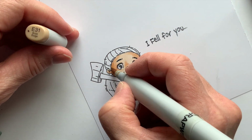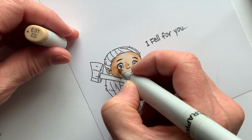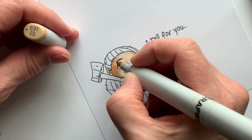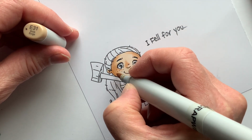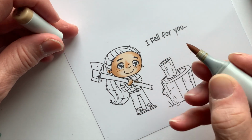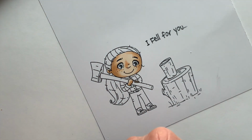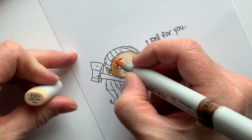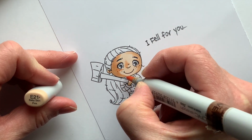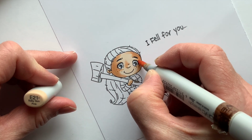And then E31, that was an E21. I'm not sure if I said that now. E31, smaller amounts. I should have tried this nose first because I'm looking at that and I'm not liking that as much. I should have tested that out on a practice run. I did not add any of the E31 there. The E21 is going to pull that out a little bit further.